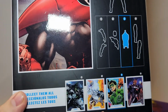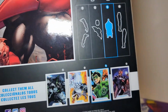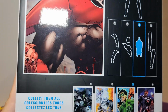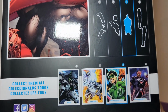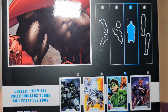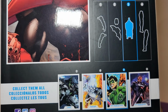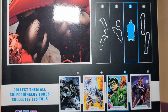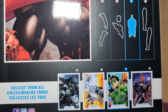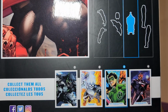I actually definitely want to get these figures. At first I was like, maybe Deathstorm because he looks awesome. But I'm like, you know what? I might actually pick these up to kind of build out a Black Lantern group. Because this would be my second Green Lantern. The other one I got is John Stewart, which I'll compare to in a second, just the kind of shades of green. But I think I'm going to pick up the other figures in this line eventually.